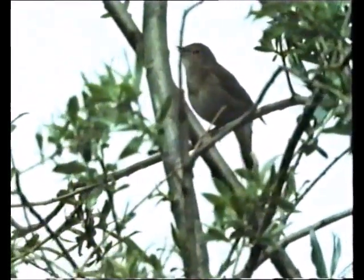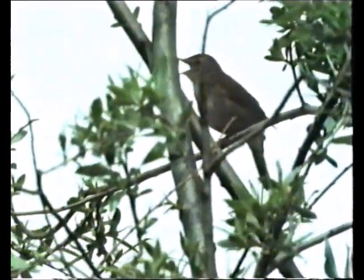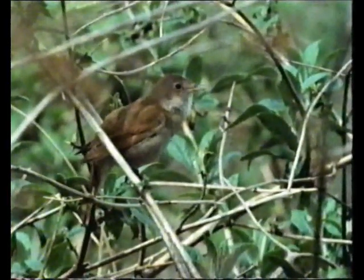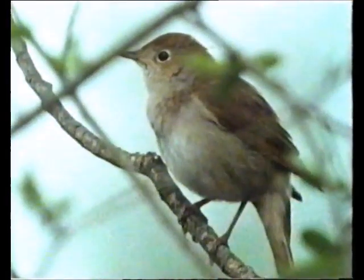The calls include a wheet, like a willow warbler but fuller, more emphatic, and also a low rattling croak.